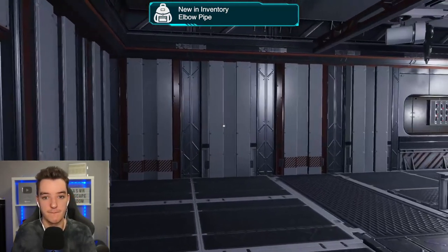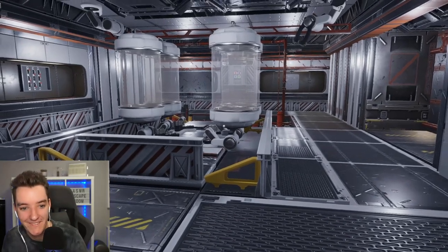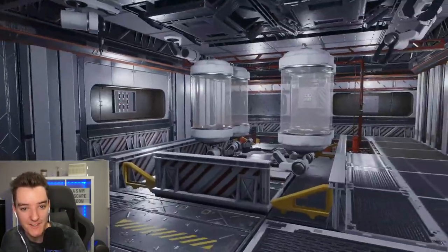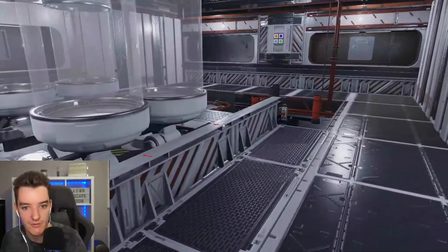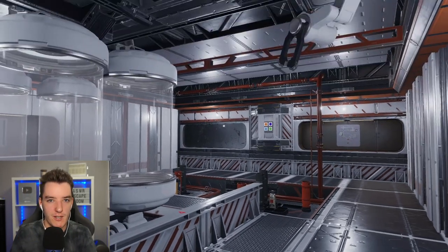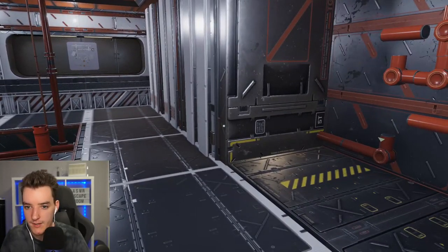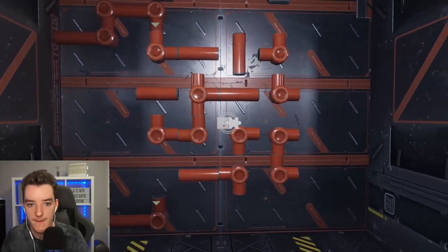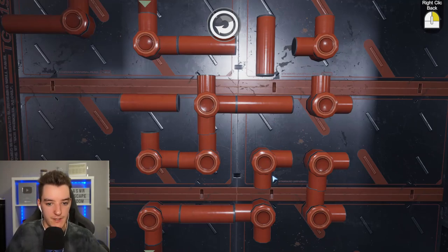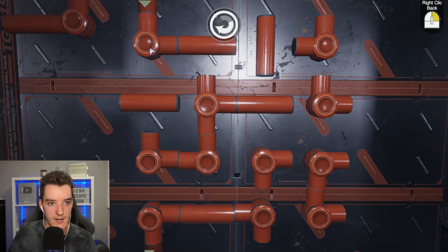And we have an elbow pipe. But interesting. Oh my goodness. What is this contraption? I kind of lost track of the storyline, and I apologize for that. If you're keeping track, then props to you. But this here is definitely going to be some sort of connect the pipes.